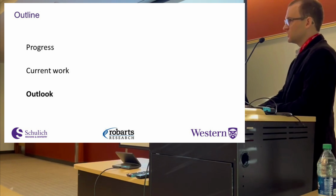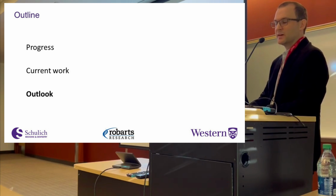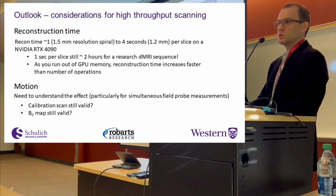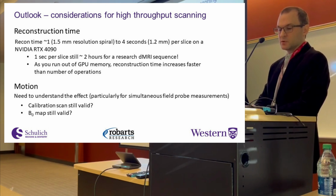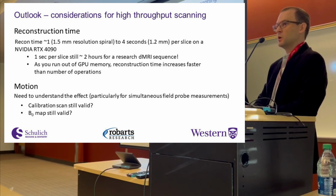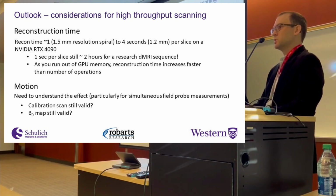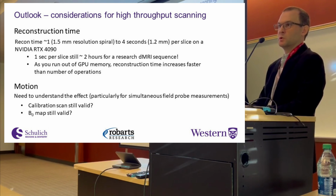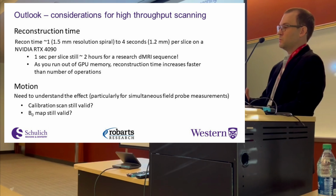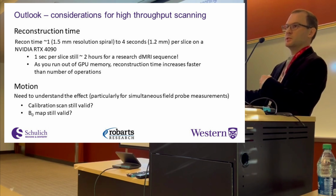Okay, so I'll just finish with some outlook on where I think it'd be interesting to go moving forward. So one thing is reconstruction time. I know this example is using our code, and I think SCOPE I is probably a little bit faster. But nevertheless, I think it's still a problem that we need to think of solutions besides just brute force coding better.